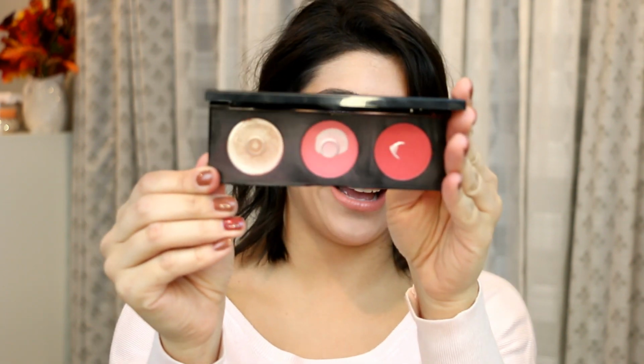But I also realized that each of these only has 3 grams of product, which I knew was not that much. So I knew I could meet my goal with these and motivate myself to keep going. That's not called cheating, that's called motivating. So my goal was to finish off the bronzer and hit pan on both of the blushes, and look, you guys. Look what I have done.